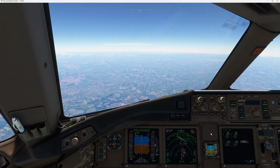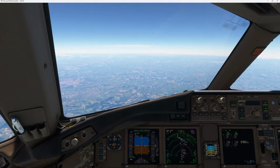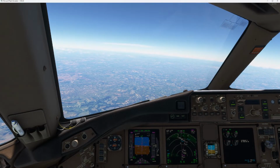Alright, here we go. Starting down. Start leveling off a little bit, or shallowing out this descent. Game always starts at so steep.